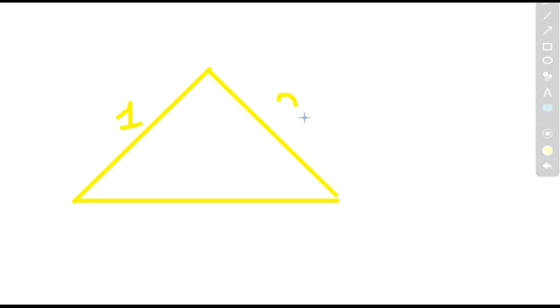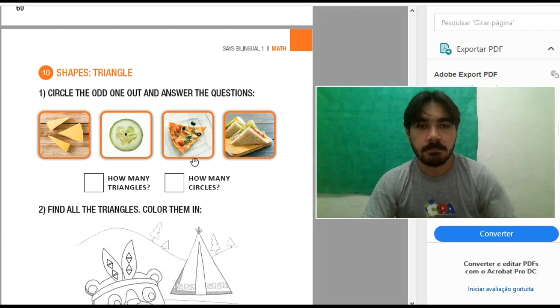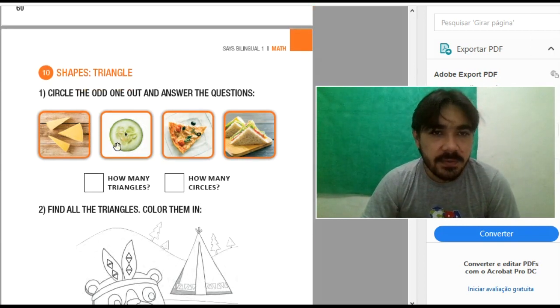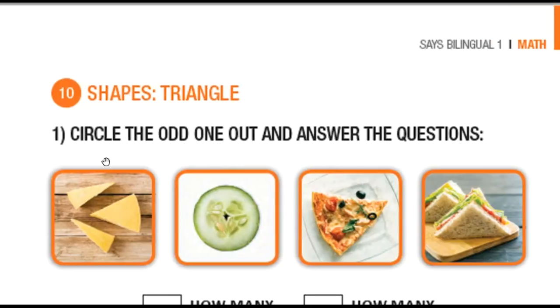Okay, so we have 1, 2, and 3 straight sides. In corners, we have 1 corner, 2 corners, 3 corners. Understood? Very good. So let's go to the activity. We have the first question, number 1. Let's read. Circle the odd one out and answer the questions.